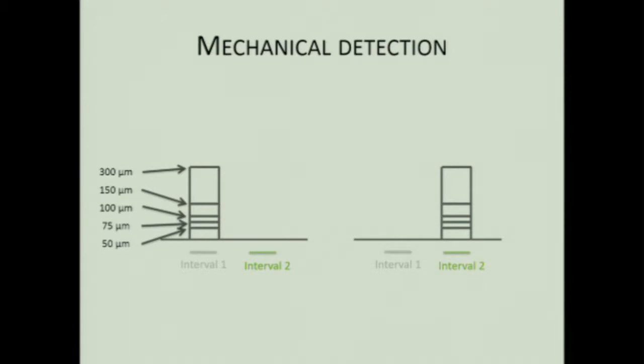You have a stimulus that's a mechanical indentation, presented either in the first interval or in the second interval. These are really small indentations, from a 1/20th of a millimeter to about a 1/3 of a millimeter. The animal's task is to say which of these two intervals contains the stimulus. So this is a standard detection task, and here we're probing how faint a stimulus the animal can reliably detect.